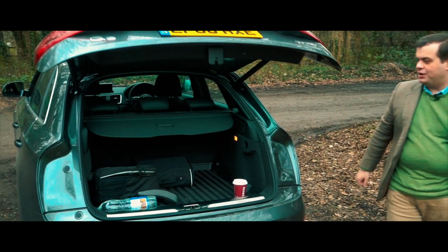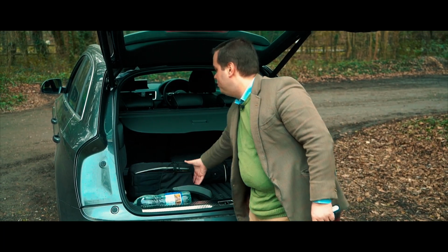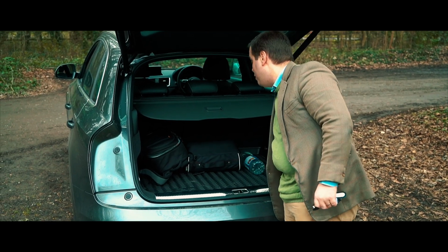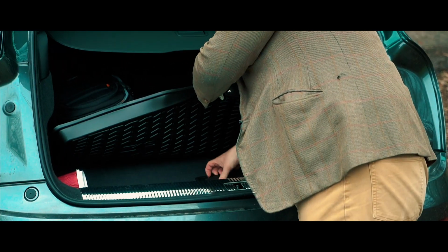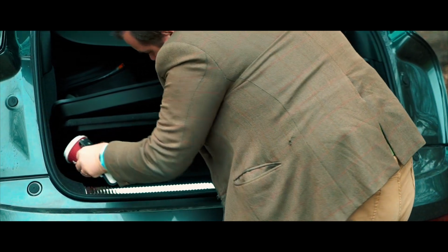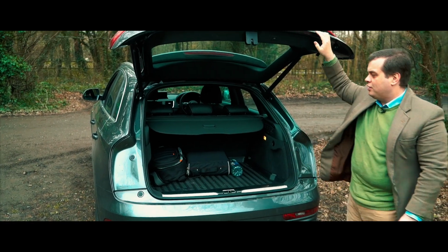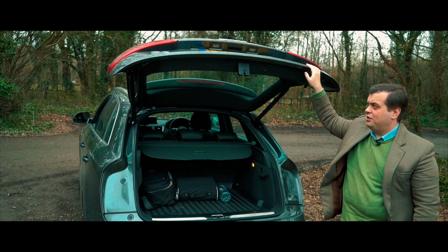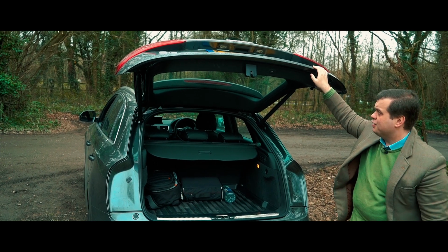As you can see, we've got all our filming equipment in here today, and the boot's a reasonable size in this car. It's about 420 litres with the spare wheel, 460 litres without. If I can just get this open, there we go. So yeah, plenty of room for things in there. It's not as big as a lot of other cars. This is a more style-focused car than a lot of the others, but yeah, it's practical enough. There's no 12-volt socket in there though.